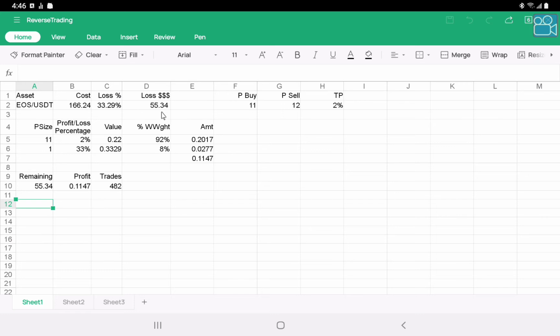Now, as I said, your position size for buying and selling need to be different. So I'm going to maintain my position size of $11, and I'm going to sell $12 every time I make a 2% profit. Now I've broken this down to make it easy so that you can see how the weights of the positions play out when I go to sell.